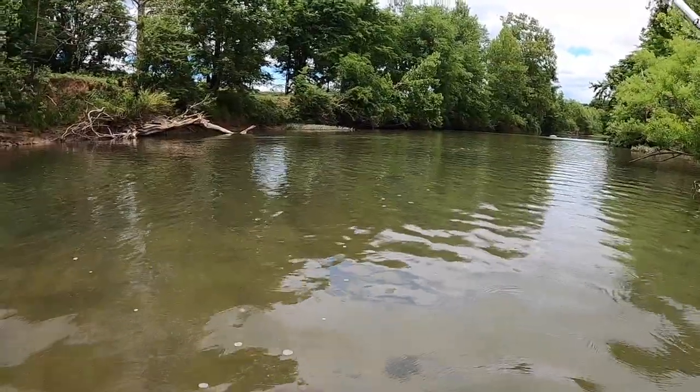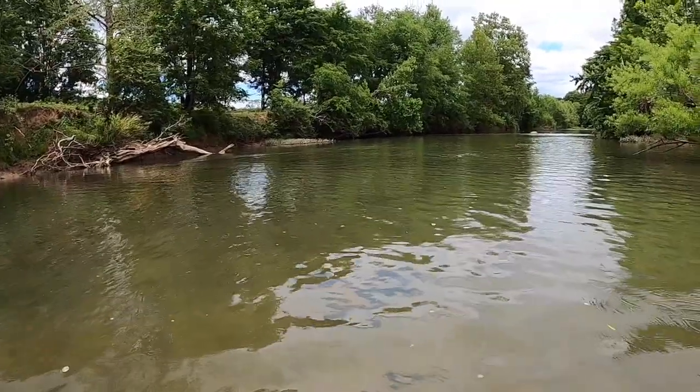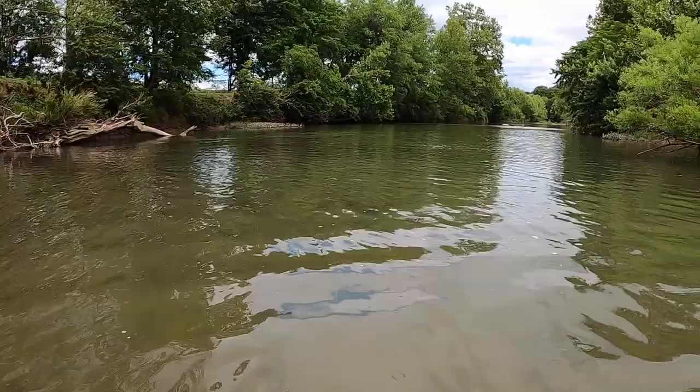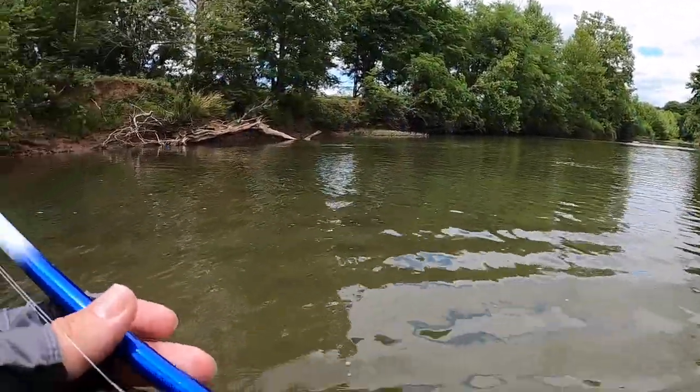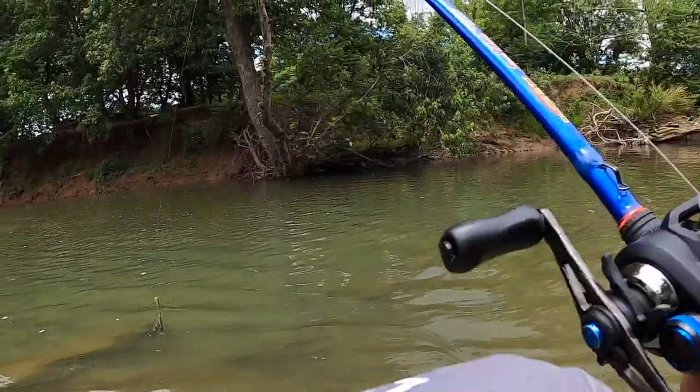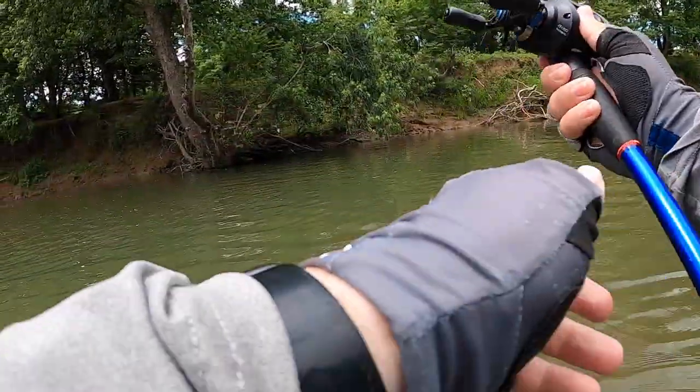I usually prefer to go upstream to not pollute the water below me, but it seemed like the presentation of the lure floating down in a more controlled manner is what these fish wanted. I also had to make very accurate casts. The fish on this day were not very keen to come out of wherever they were hiding to hit something.